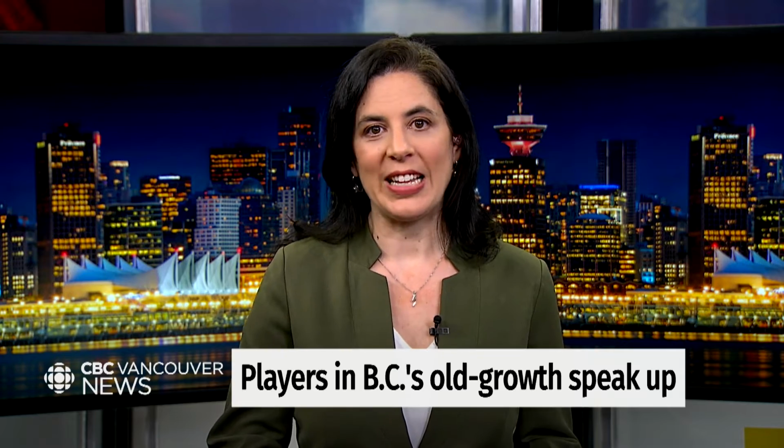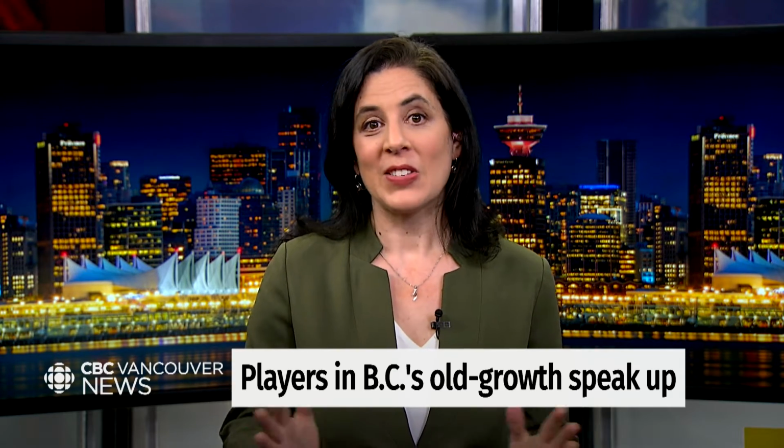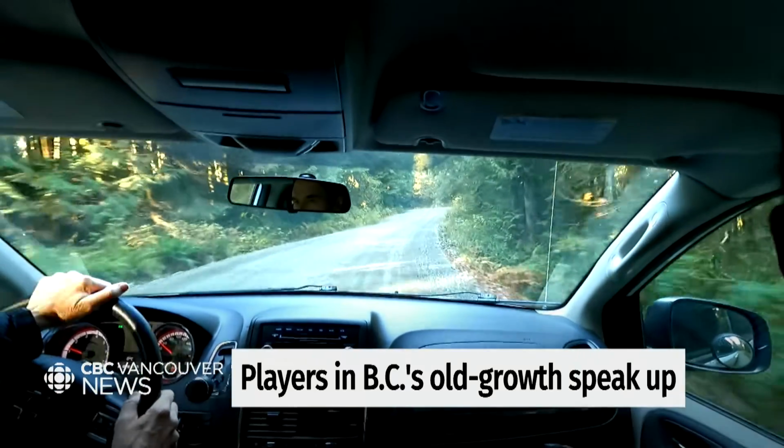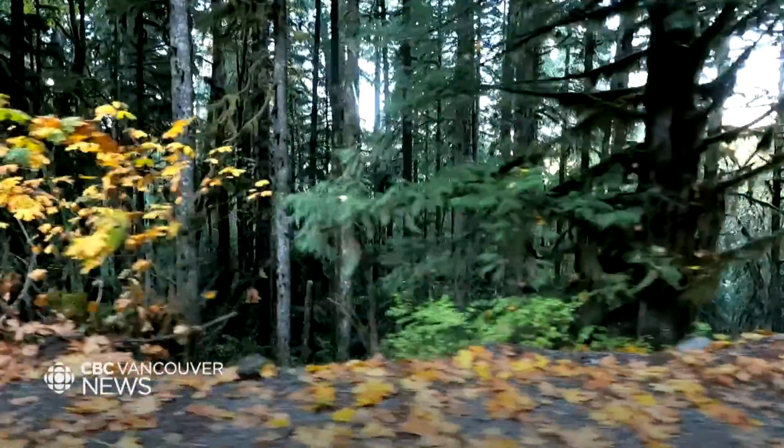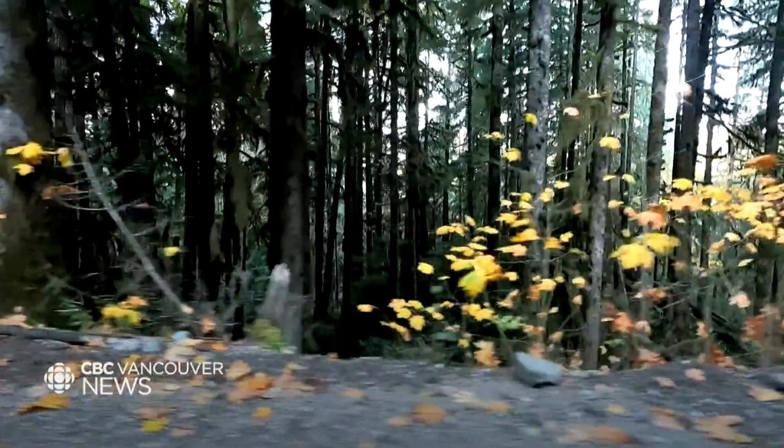What is collocation? Well, essentially, Dan, it's satisfying two forestry regulations with the same patch of trees. So here's the thing. When an area is logged, companies have to leave a small amount of trees standing for wildlife. That makes sense if you picture a vole, for example, running across a clear cut being chased by a hawk. These wildlife retention trees give it a place to hide.